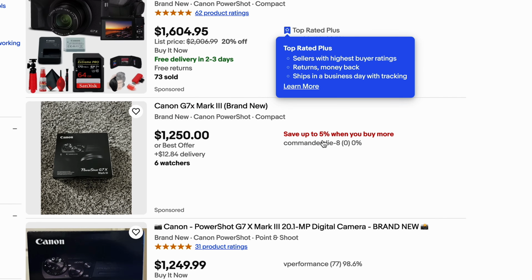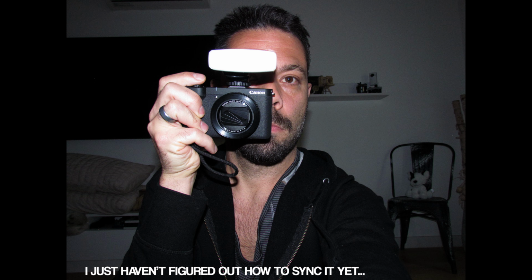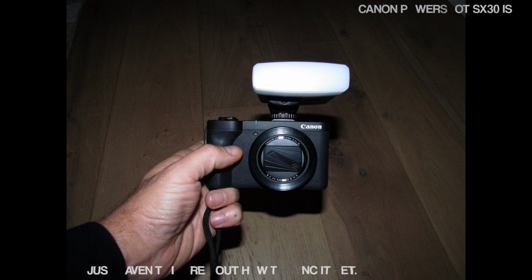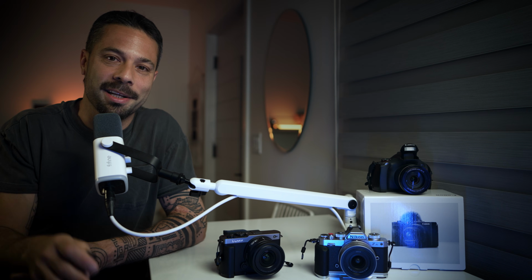And for some, the one thing that the V1 is missing, which might appeal more to the younger TikTokers, is a pop-up flash. Yet you can always add a small external flash, but it is weird how people love that feature on the G7X Mark III, even though the PowerShot V1 is better in every other way. And lest we forget, it shoots in C-Log3. So let's do some dynamic range tests with three extremely different cameras.